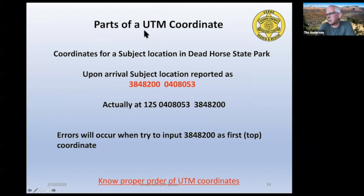So I got to the search, and the deputy was there. It was not a Forest Service deputy. The deputy had the coordinates written on a pad on the hood of his vehicle. And he said, the coordinates are over there. I went over there, and this is what I saw. Coordinates for Dead Horse State Park. I started putting those into my GPS, and it just wouldn't work. It wouldn't take them, and I kept saying, what am I doing wrong?